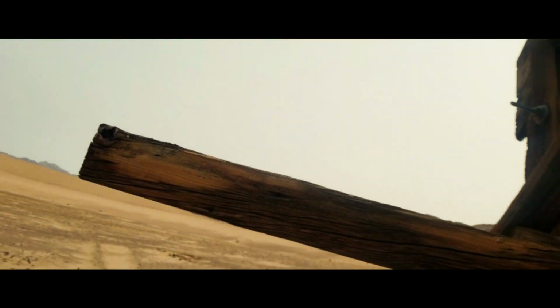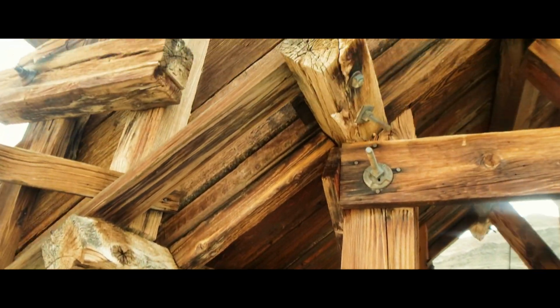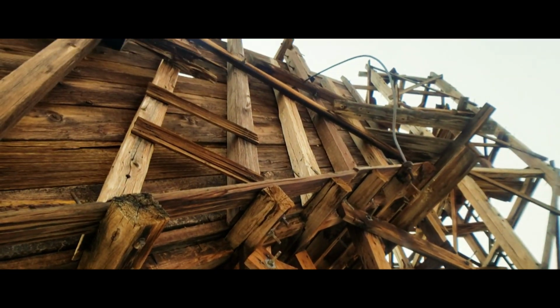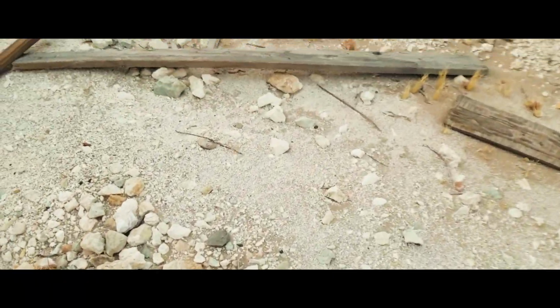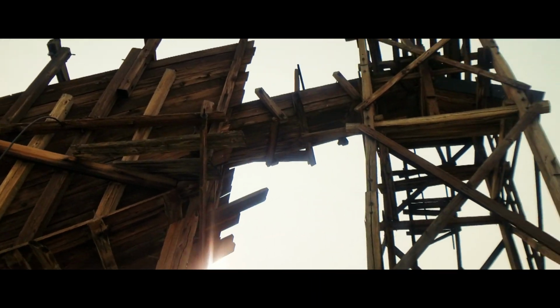Trying to look through the cracks here. I'm not seeing a way to look in. A little walkway up the side there. I'm pretty locked out of it. Gorgeous.